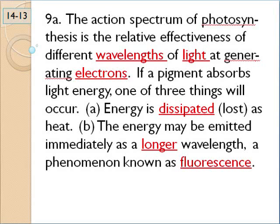All right. Pigment absorbs light energy. So if the thing is green, he's not using green, is he? If it's red, he's not using red. He's absorbing what he's not using. And I have C on the next page. There are three things that are possible. One, the energy is going to be wasted. It's going to be lost as heat. It's going to be wasted, not used.